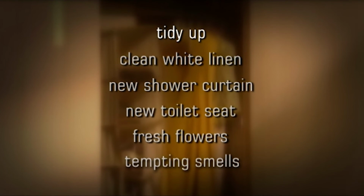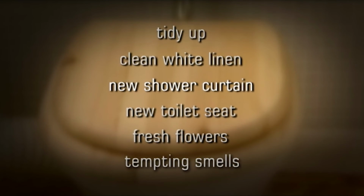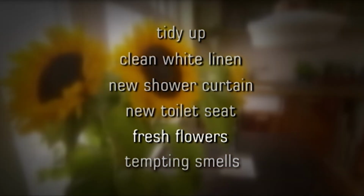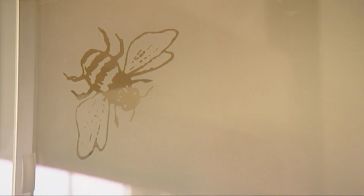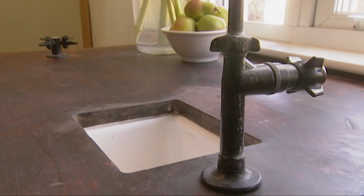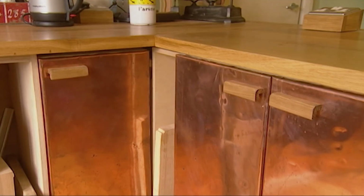Just to recap, tidy your stuff away. Put clean white linen on the beds. Get a new shower curtain and change the loo seat. Arrange fresh flowers around the property. Finally, make the flat smell tempting with a vanilla pod or freshly brewed coffee. So that should impress the viewers. Now let's see how much cash they can expect by getting the letting agents to look over the place.